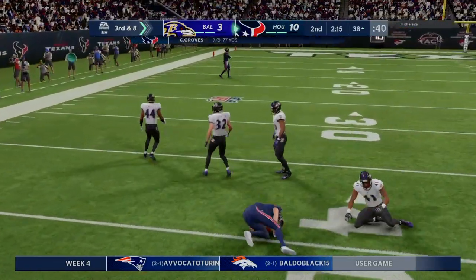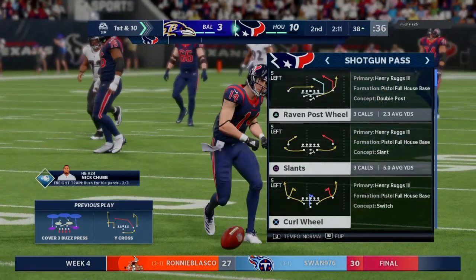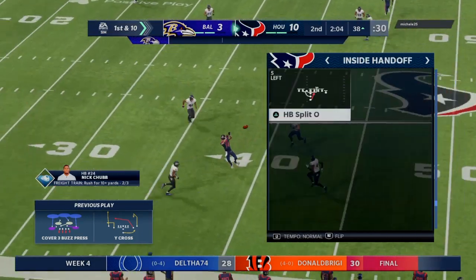To throw on 3rd down, Groves. Finding his target, it's Ward. And he is going to have a Texans 1st down as they're able to get the 3rd down conversion. Great way to convert on 3rd down there. 21 yards the play.